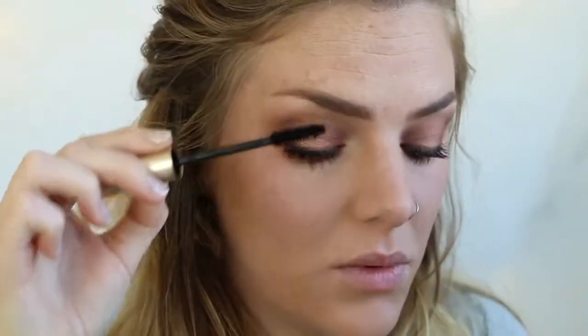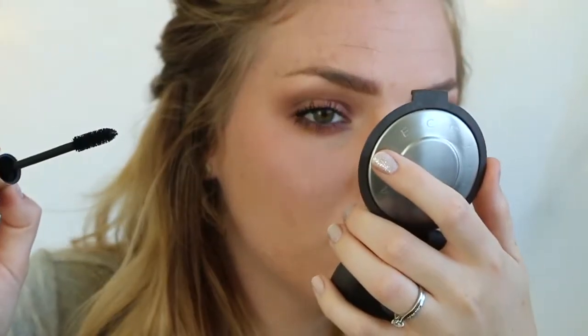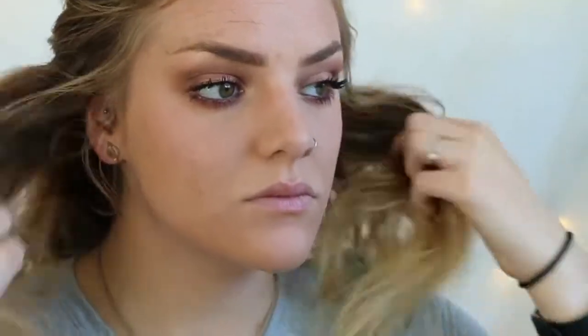It's putting mascara on my eyelashes, but it's not making them more voluminous like it says. So we'll build it up in a little bit. Holy paint thinner, Jesus. Oh, that stinks. I mean, hopefully my eyelashes don't fall out. The wand responds to wiggling. A little clumpy, that's okay. So while that dries, we're gonna go ahead and bronze up.